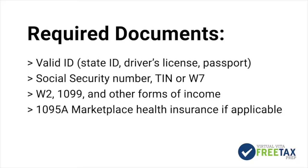What documents will you need in order to start? A valid ID, this could be a driver's license, a state ID, or a passport. Social Security number, TIN, or W-7. W-2s or 1099s or other forms of income. 1095A, which is your marketplace health insurance if you have it.